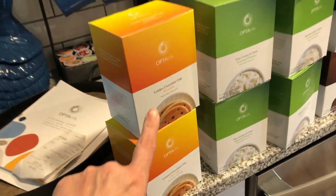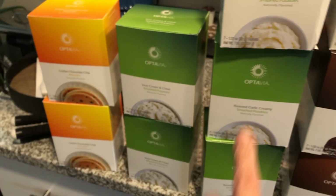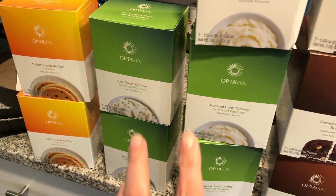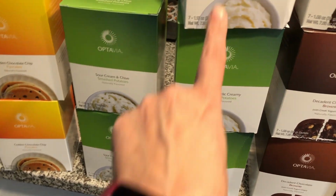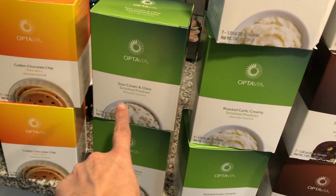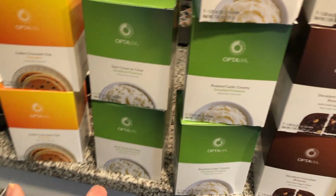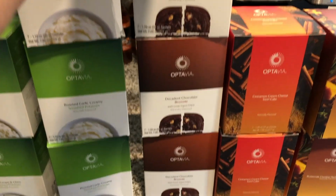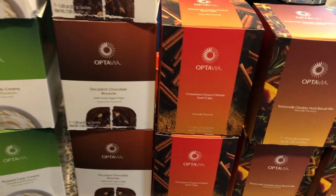Okay, I got more of our pancakes. You know, I have those about every morning. And then we totally ran out of potatoes yesterday, so we have 5 boxes now of potatoes. James pretty much has these every day. We have 2 flavors now, so we have the roasted garlic creamy and the sour cream and chive. I can't remember which one we've had before and which one's new, but I know that they're all good. And then 3 more boxes of brownies, or 4. There's another one behind there.